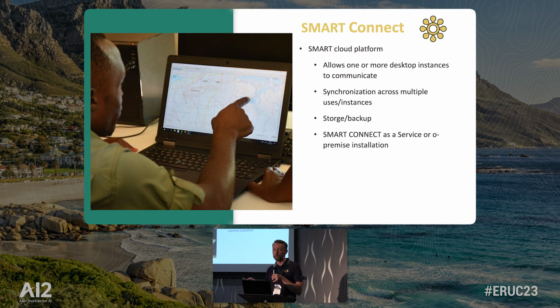We will provide hosting for Smart Connect for you for free if you want, but you can also have Smart Connect installed on premise. If you're running your own server, you can have it locally in your national park headquarters or a national data center or something like that, and you don't necessarily have to use our cloud. You can set it up yourself.